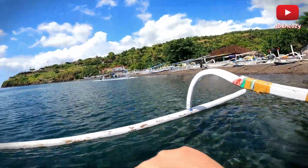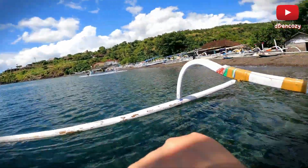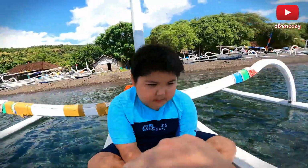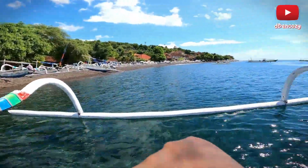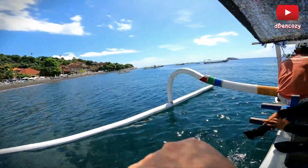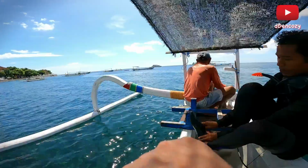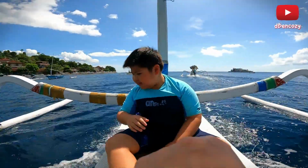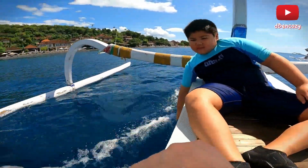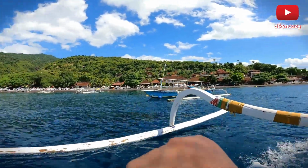Remember here when we start. The sky is very blue, very clear, and it's not cloudy. A blue sky, a blue ocean, a beautiful hill, and this is such a nice view. And I'm on the boat. Perfect.